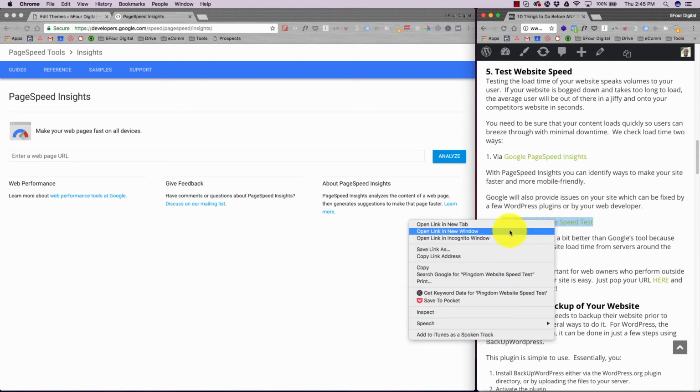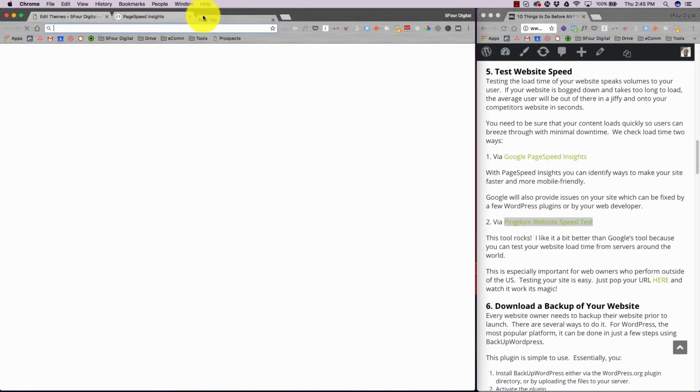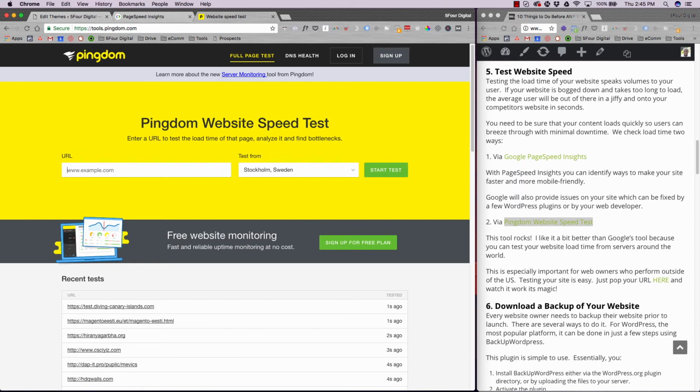Let's open that in a new window to show you guys an example. So Pingdom is another platform that lets you run a test of your website speed. Now, the reason I like this one a lot is because you can test it from servers around the world. So if your website gets international traffic, you can see how well your website loads from other locations. You just hit test from, it'll give you locations you can test from.